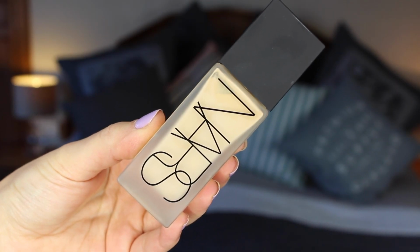It's called the All Day Luminous Weightless Foundation. NARS love their long names. They also tend to name things I think slightly wrong, like the Sheer Glow foundation. It's really not that sheer. But this one I thought was really interesting.